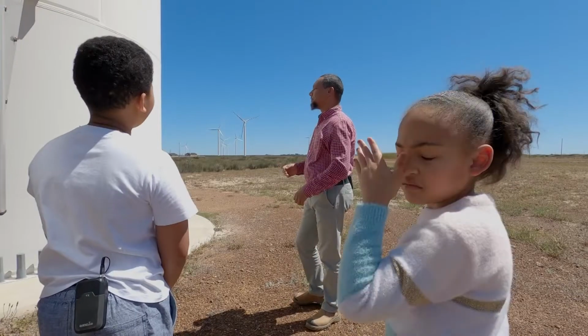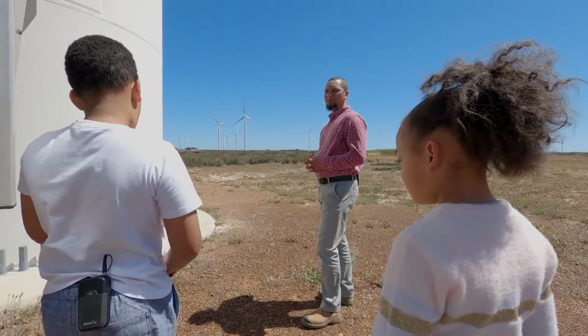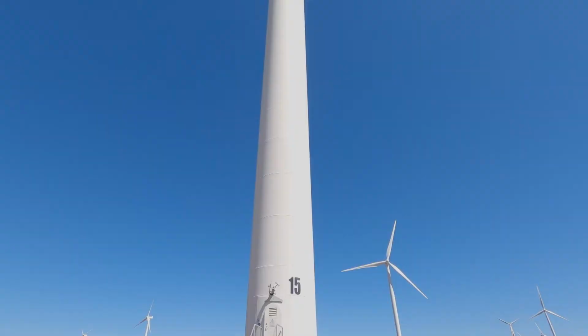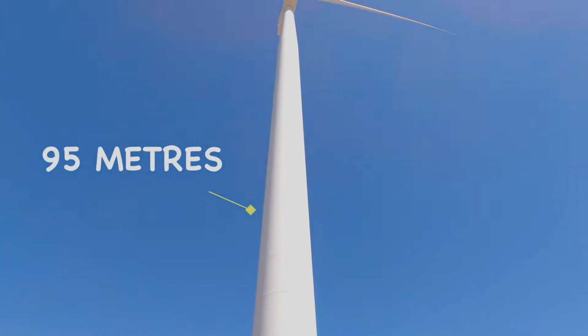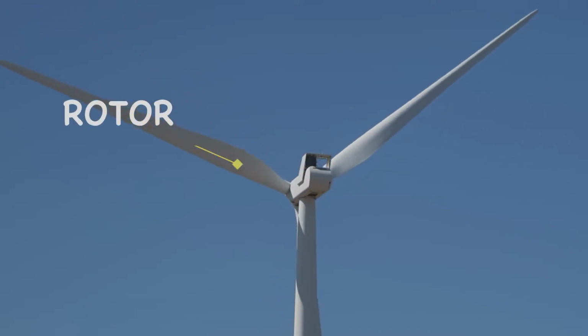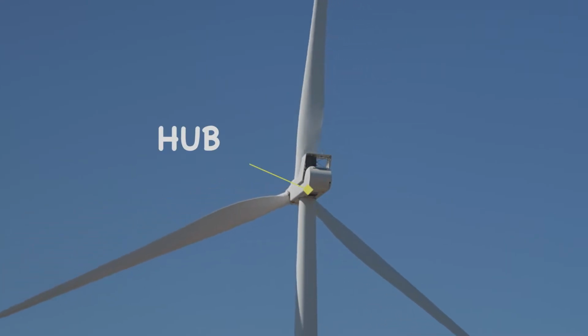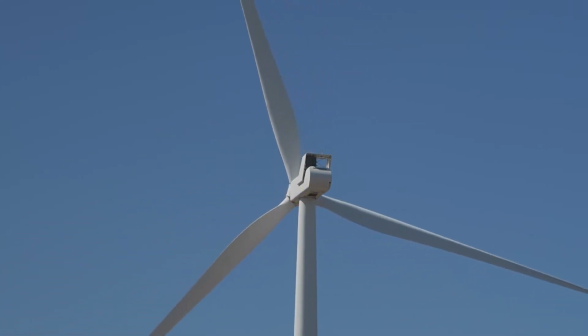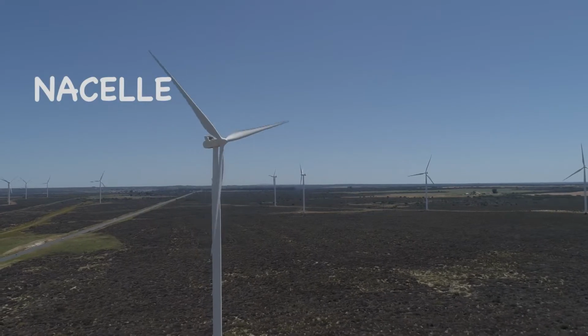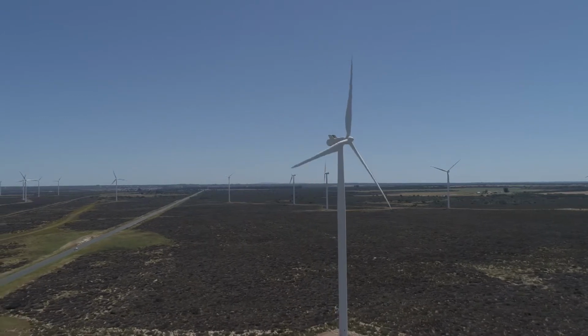And then to house the nacelle, there's the wind turbine tower. This particular model, it's around 95 meters high. The rotor, which is composed of the 3 blades and the hub, has a 100-meter rotor diameter. And then there's the nacelle, which is the top part that houses the main shaft, which connects the rotor to a gearbox. And then the gearbox is connected to a generator, which then produces the electricity.